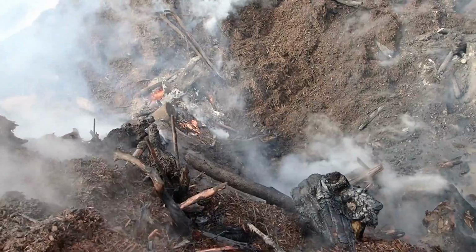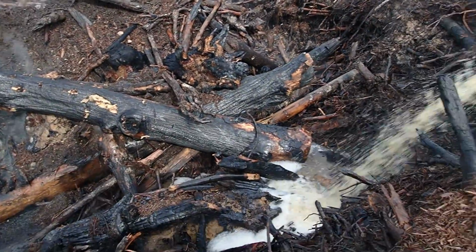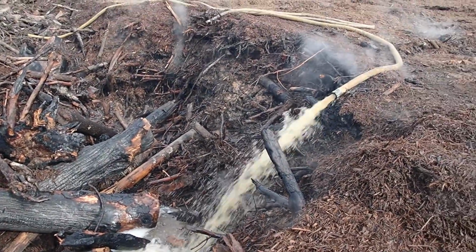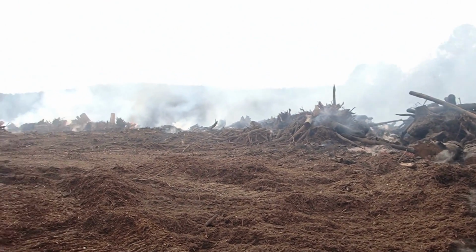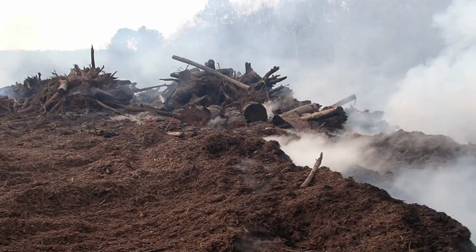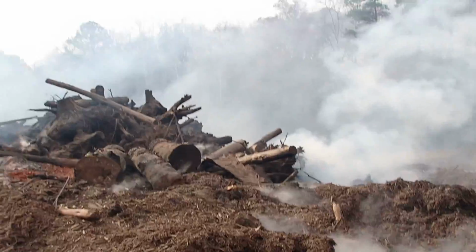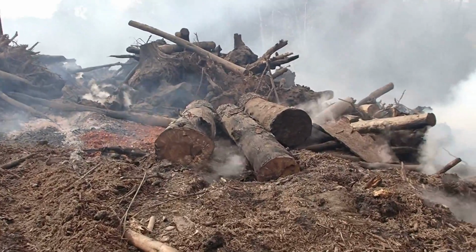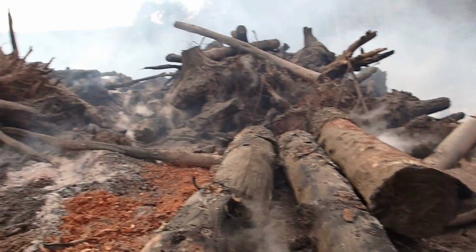Come in here, stir it out. Dig it up, throw it over, spray it with the other hose, and just continue on. I mean, that's all you can do. Just keep pumping the water to it. Got a little fire down here now. Flaming up. Might as well pile it up and keep burning it. You just get in here with all these big logs. Just ain't nothing you can do.